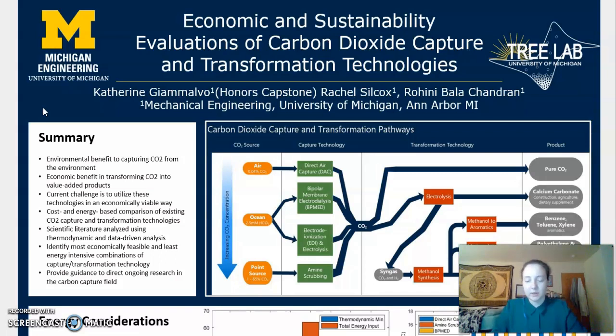So recently there have been a lot of technologies developed which are designed to create a value added product out of the carbon, which means that the cost of capturing it is offset by selling the product at the end, which has a higher value than the cost of capturing the carbon in the first place. There have been some really interesting developments in this. Most recently, some people are making diamonds out of it and turning it into jewelry, all kinds of really cool things.